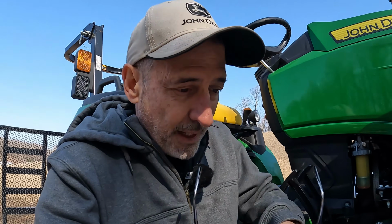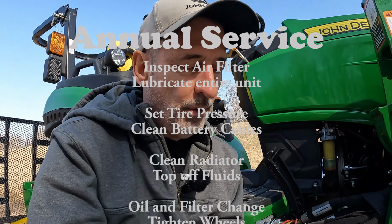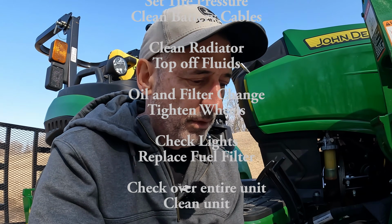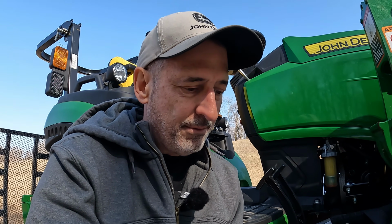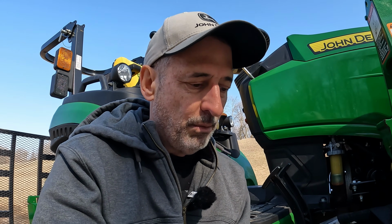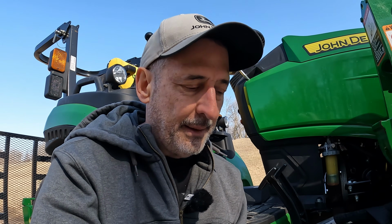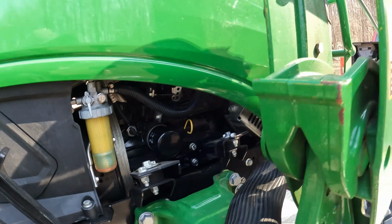So what are they doing in the service? I can just kind of read it off for you. Inspecting the cabin air filter, lubricate the entire unit, so greasing all over, clean the battery cables, check the tire pressure, top off the fluids, do the oil change, clean the radiator and screens, tighten all the wheel bolts, that sort of thing, and then check overall for anything that needs to be adjusted on there. So, new fuel filter in here, new oil filter.